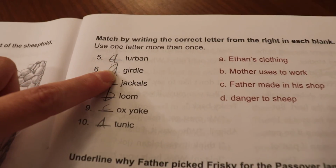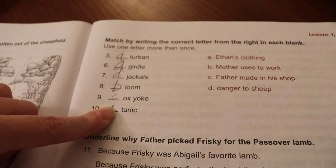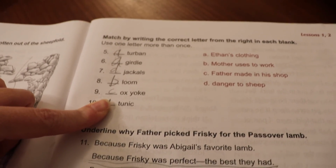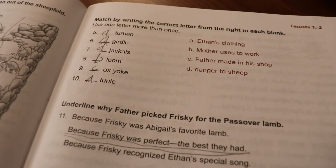He learned, it's also teaching him new words like turban, girdle, jackals, loom, ox yoke, tunic, things that we may not necessarily learn in our culture. But obviously, if you're talking about Bible and Jesus, you're going back over to the Middle East and they live differently over there. So it's kind of cool.